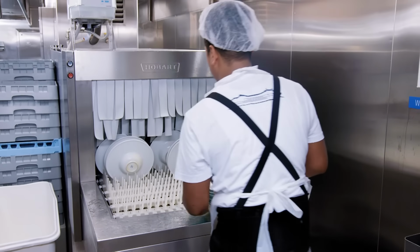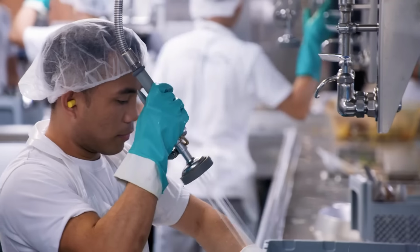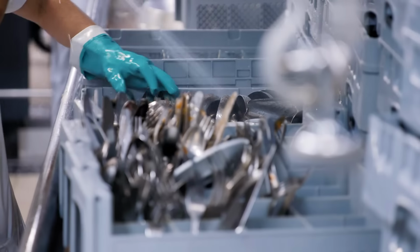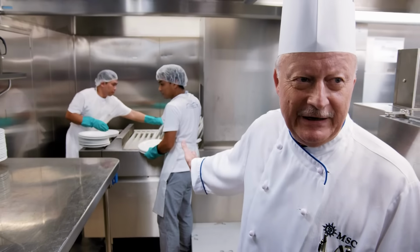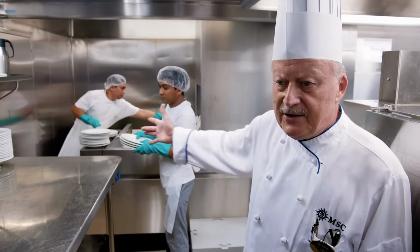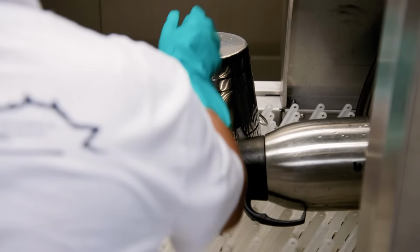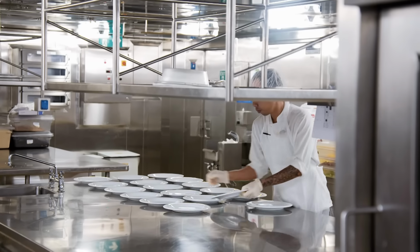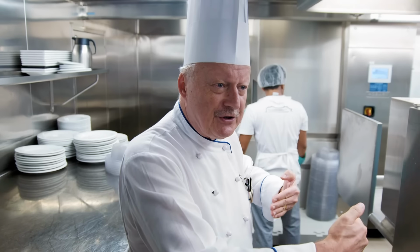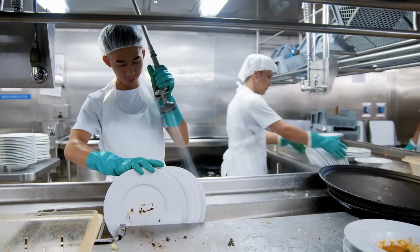Even the dishwashing is an industrial operation. After each sitting, every single plate needs to be washed. This is the clean side of the operation. Comes out here, gets dried, piled up and pushed back into the operation. We actually need everything for the second sitting and the third sitting. The food has a rest after the first sitting. We replenish the line, but these guys, it's continuous.